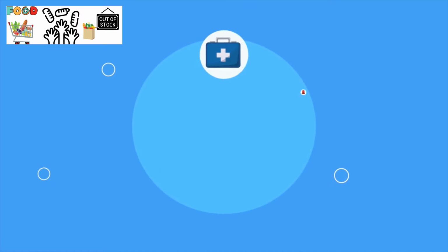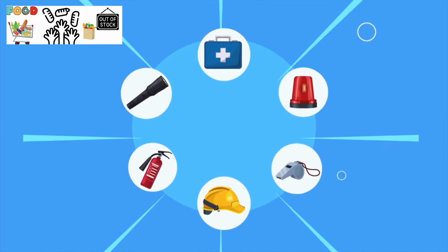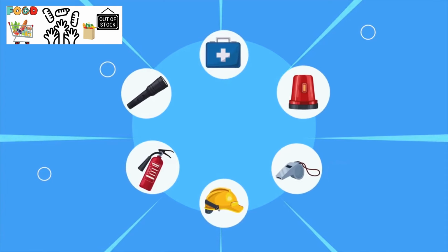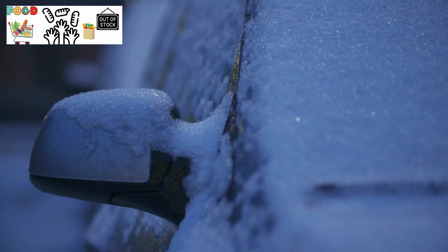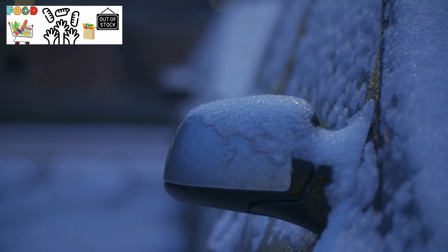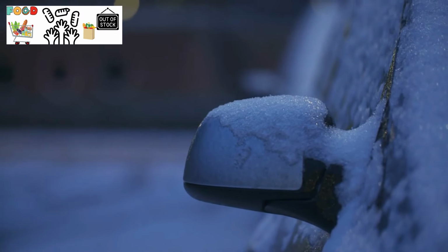9. Communication devices. Equip yourself with a battery-powered or hand-crank radio, two-way radios for local communication, and extra batteries. 10. Winter Ready Vehicle Kit. Don't forget to prepare your car with blankets, food, water, and tools like a shovel and jumper cables.